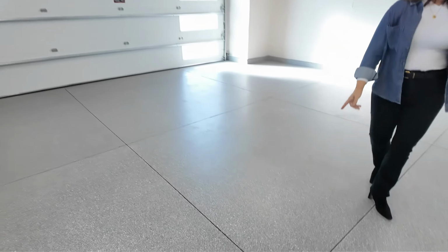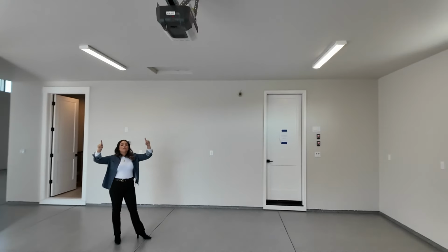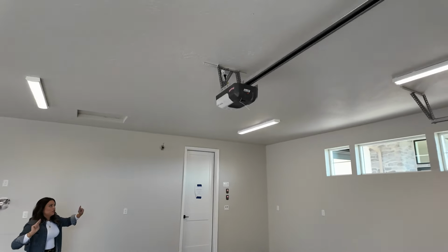Look at the floors, fully finished for you. Everything's insulated. You've got plenty of lights up above. They went ahead and put in 4 instead of 2. We normally see 2 if we see any. And then you've got the windows letting in the natural light. The garage itself, the door has some panels to allow even more light in.